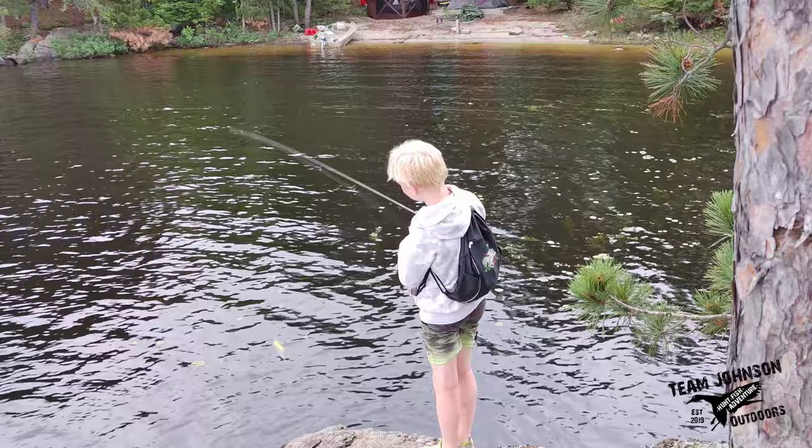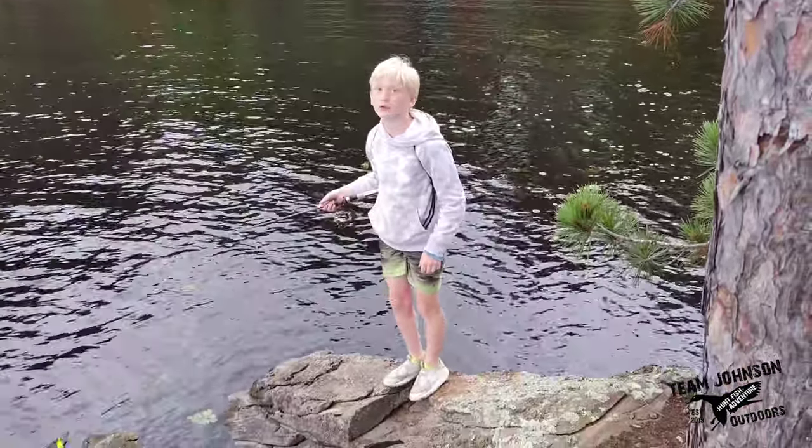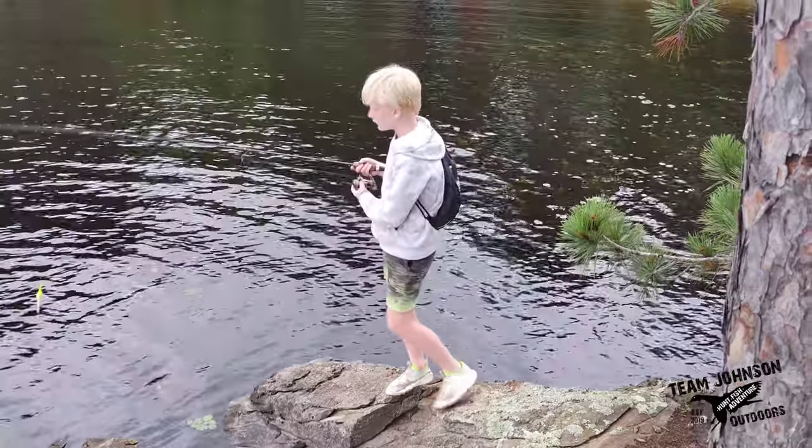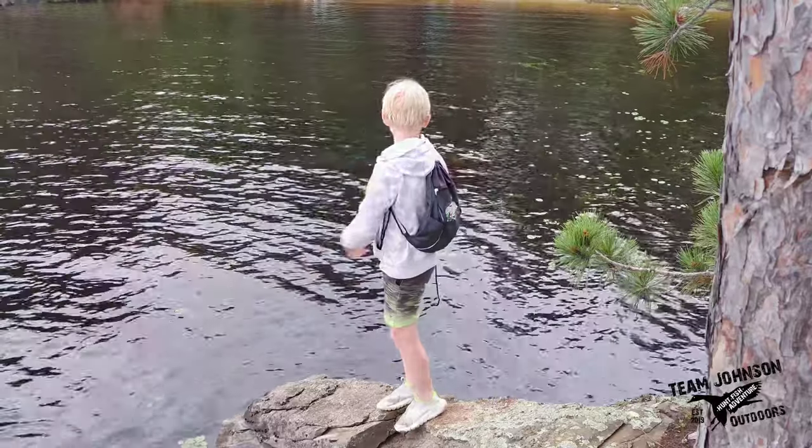Kellen, how is the fishing going from shore? We've had a few bites, but nothing's really biting anymore. Okay. You excited to go out in the boat tomorrow and go catch some walleyes? Yeah. Yeah? All right, good deal.